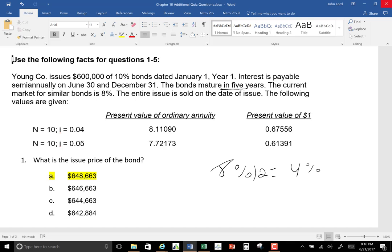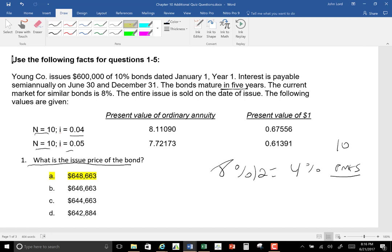Okay, good. The question asks, what is the issue price for this bond? They give me some factors. One is 4% for 10 periods, one is 5% for 10 periods. What should I use? I should use the 4% factors for 10 periods. In fact, I even recognized those from our little problem earlier. So let's highlight those. I have present value of a dollar and present value of an annuity.